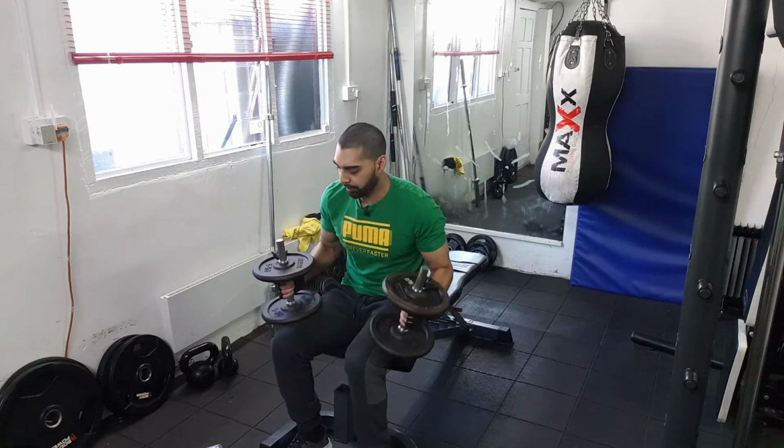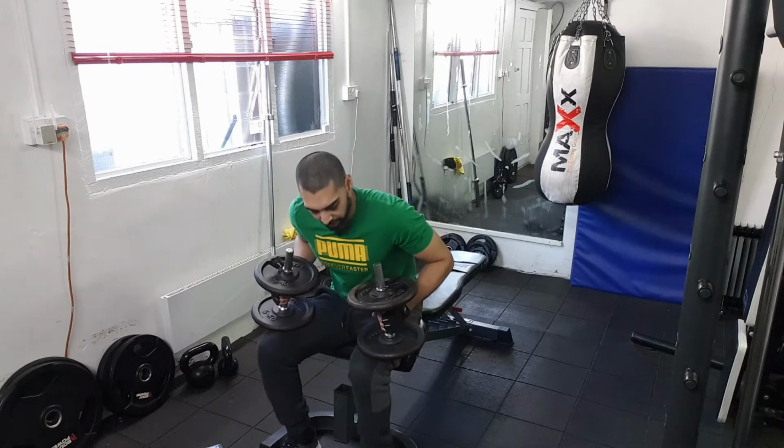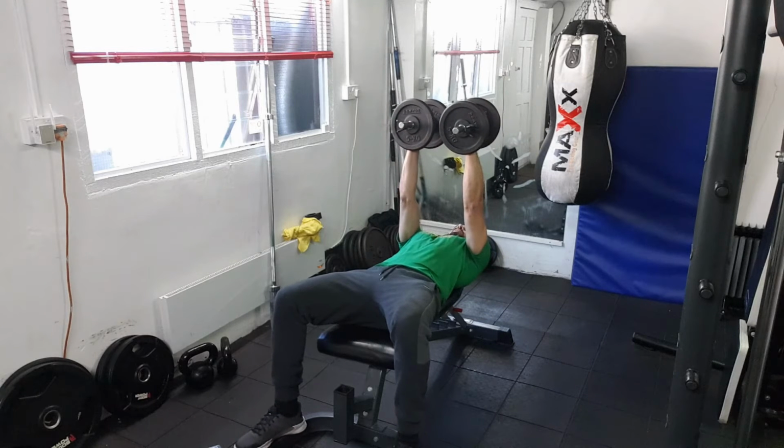Safely bring the weight up all the time, it's best to put it straight onto your thighs. And as you fall back, just want to use your legs to bring the weight up for you. So starting position is at the top.